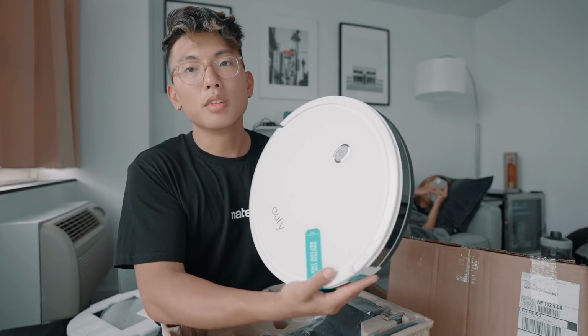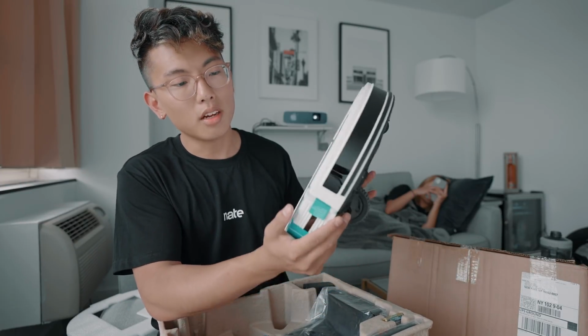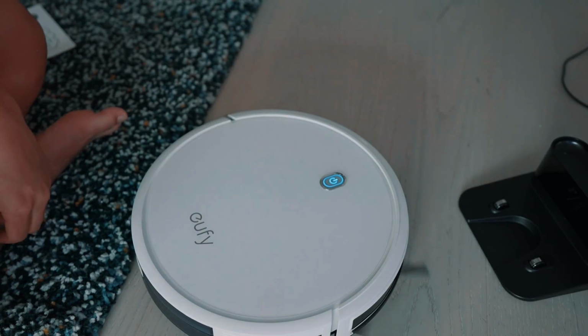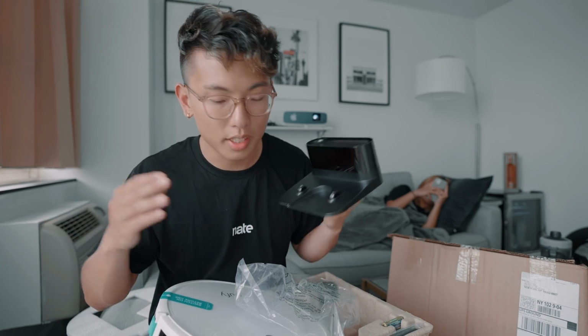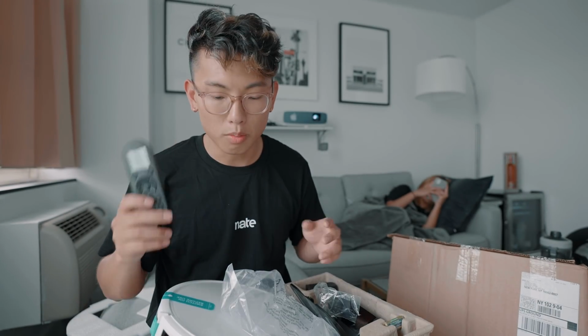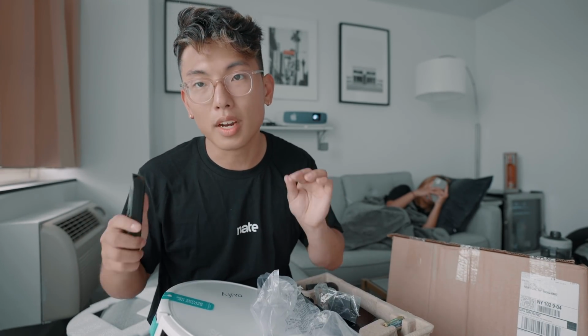All right, so this is what the vacuum looks like. It comes in this really sleek white colorway. It's also super slim, so it's going to be great and compact for an apartment use. And then of course it's going to come with things like a charging dock, and you get a nice little remote so you can control the vacuum and schedule it whenever you need to.